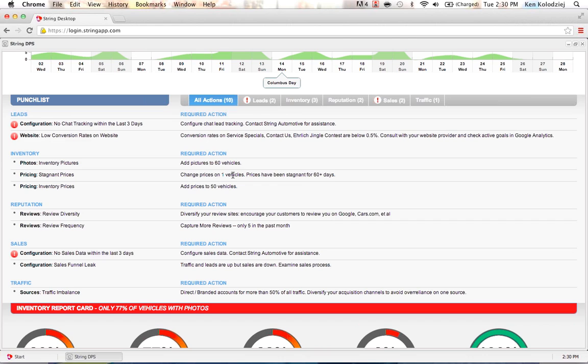And hey, look at this. On one car, it looks like the price has been stagnant for over 2 months now. So maybe that's okay. It depends on your policy. Obviously, your mileage may vary. Dealer by dealer, everybody's different. But we're calling this out so you can identify right away that this car hasn't been repriced for over 2 months, and so maybe it's time to take another look.